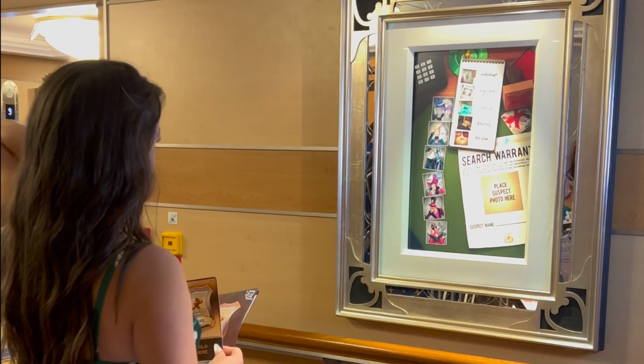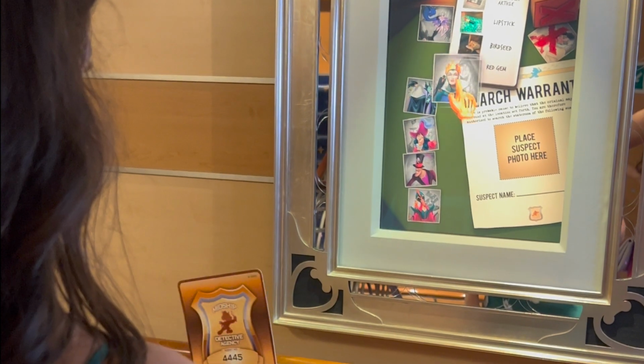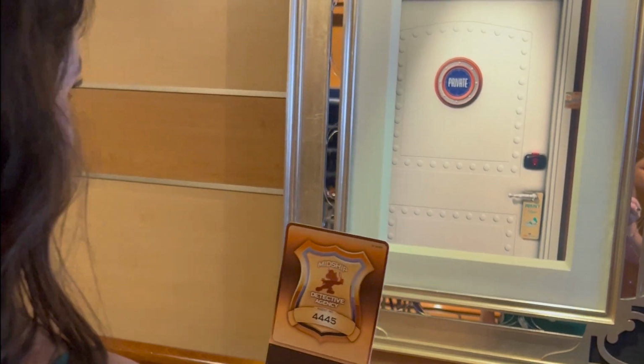Okay, you've collected lots of clues. Now let's see if you can get it right. Yeah. Okay, we can check their stateroom.